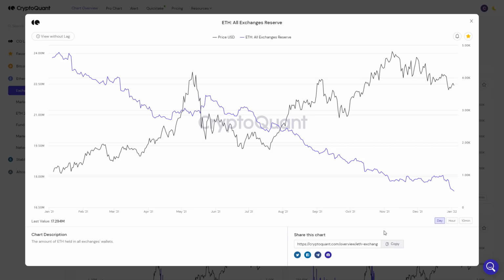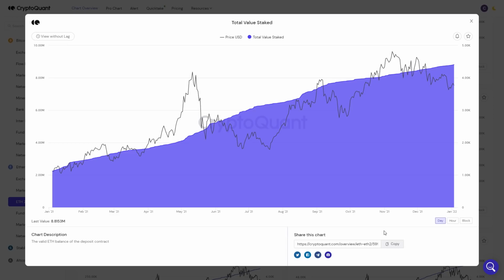Well, there's a good chance that the majority of that Ethereum is staked under the Ethereum 2.0 deposit contract. This chart just here shows us the total amount of value staked under the Ethereum 2.0 contract, which is currently worth over 33 billion US dollars. So once again, this is bullish for Ethereum's long-term future, because this is $33 billion that can now no longer be sold until at least Ethereum 2.0 gets released.